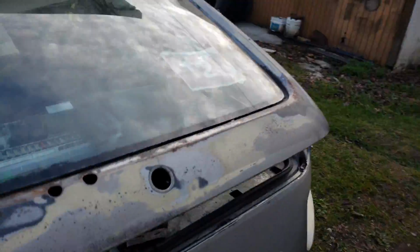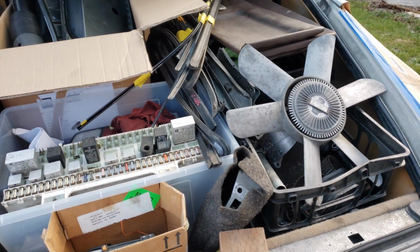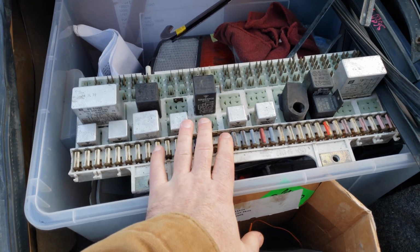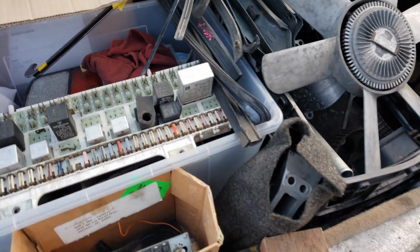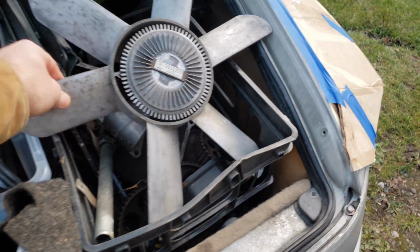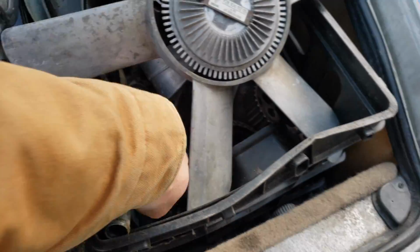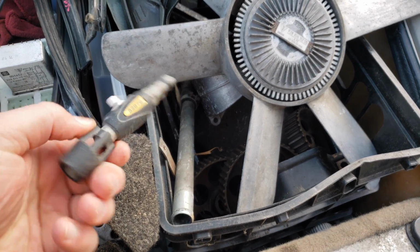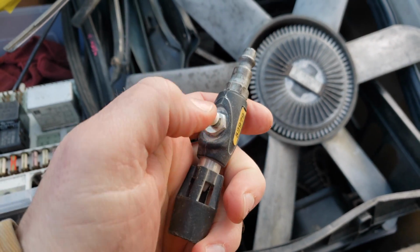And like I said, tons of spare parts in the trunk. So this is actually the fuse panel. If you've never seen a 928 fuse panel before, they're massive. But nuts and bolts, fans, timing gears, all kinds of stuff. I haven't even been through all of these boxes yet. I have no idea what this is. This looks like an air gun of some kind.